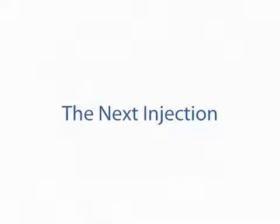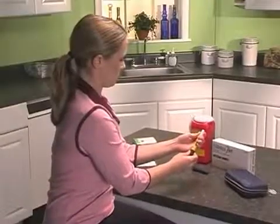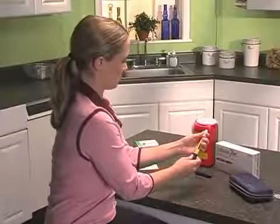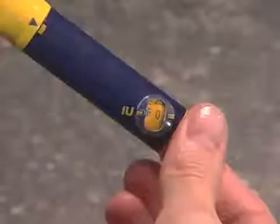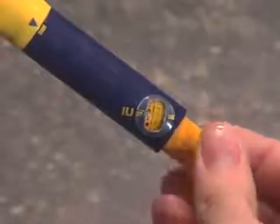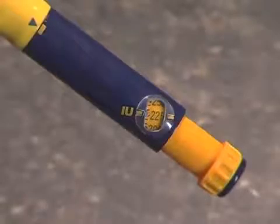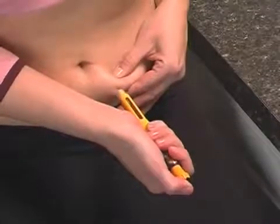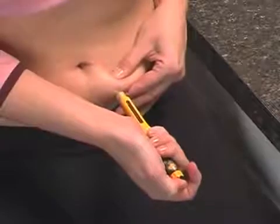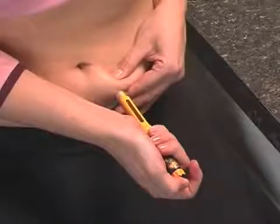Your Follistim pen is already loaded, and all you need to do is swab the open end of the pen with an alcohol pad and attach a new needle. At this point, you should see a droplet formation at the tip of the needle. Once you see the droplet, dial the correct number on the dosage scale. The number represents the international units of Follistim AQ cartridge needed to complete your injection. Inject the prescribed dose. 1, 2, 3, 4, 5.